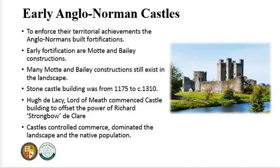Hugh de Lacy, with the blessing of the king, and in order to offset the power of Strongbow in Ireland, whom he did not trust, set about building a network of castles in his newly acquired domain, de Lacy being Lord of Meath. Having established his authority in the Kingdom of Meath with earth and timber castles, motte and baileys, he began to build more permanent and more spectacular stone structures. The earliest and most important of these is the impressive stone fortress of Trim.